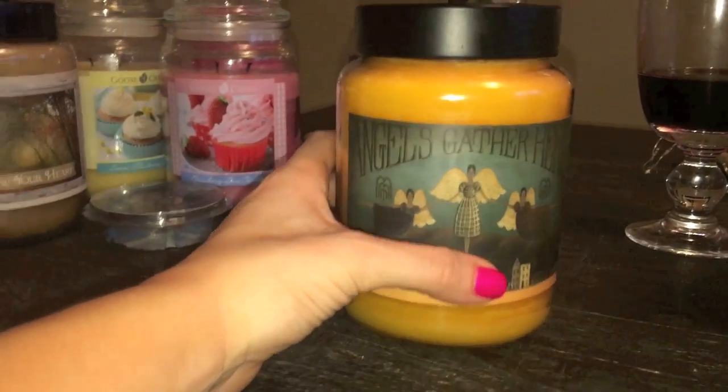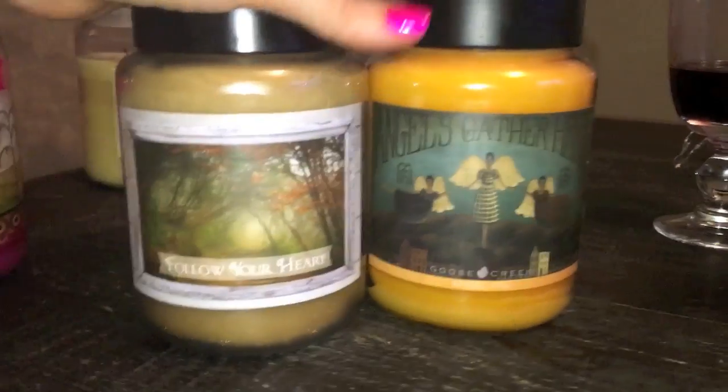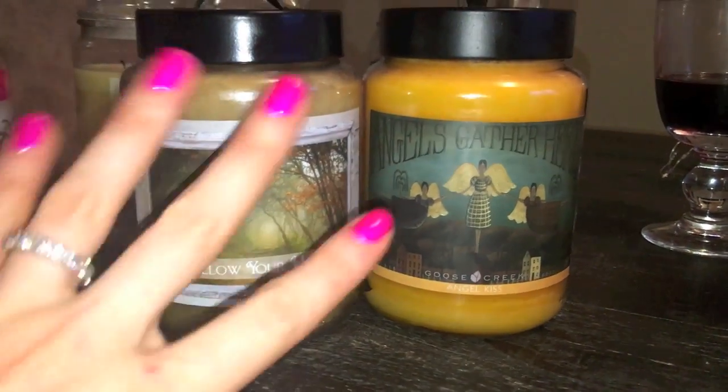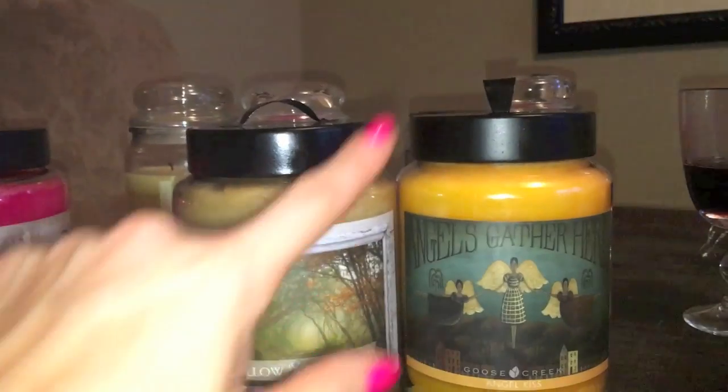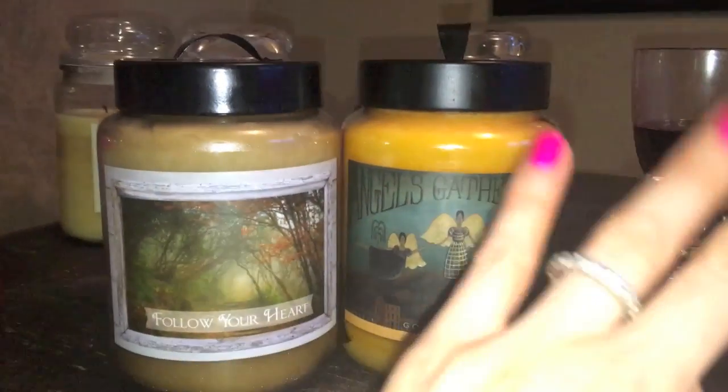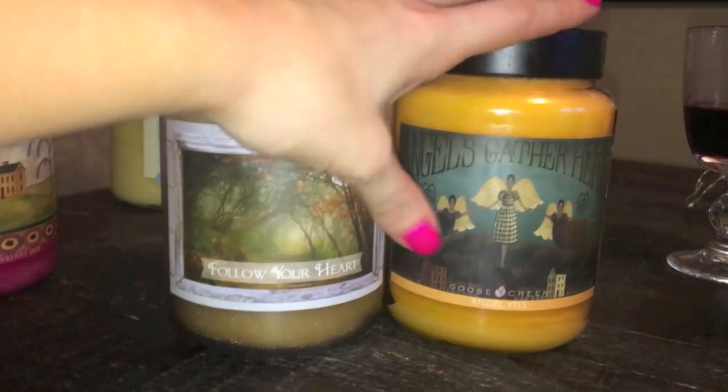It's amazing. This and peanut butter sugar, if you had to ask me what my top 2 Goose Creek favorites were, it's these two. If you ask me my top 3, it's peanut butter sugar and butter cookie, which are like a tie for 1. And then second place is cherry cobbler.